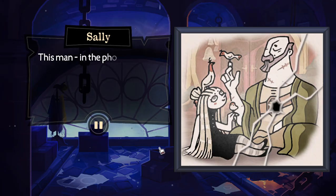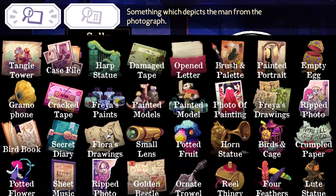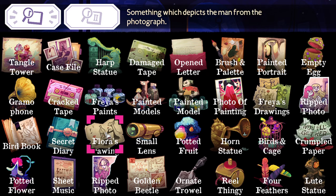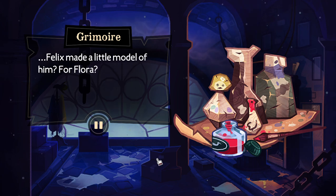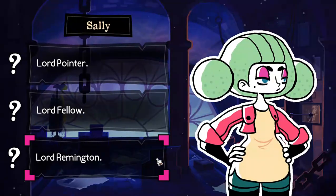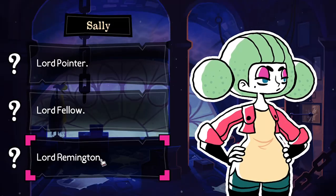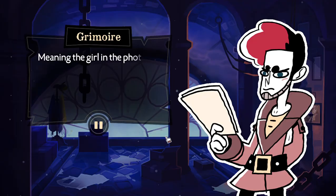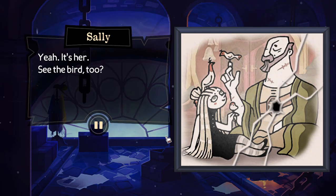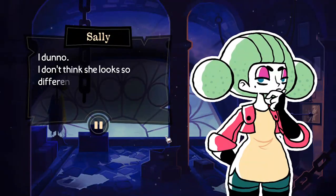This man in the photo, he reminds me of something from one of our clues. Felix made a little model of him for Flora. Yeah, it makes sense when you know who he is. Lord Remington. Remington. That makes him Flora's father, meaning the girl in the photo is... Yeah, it's her. See the bird, too. I never would have guessed. Times sure do change. I don't know. I don't think she looks so different.